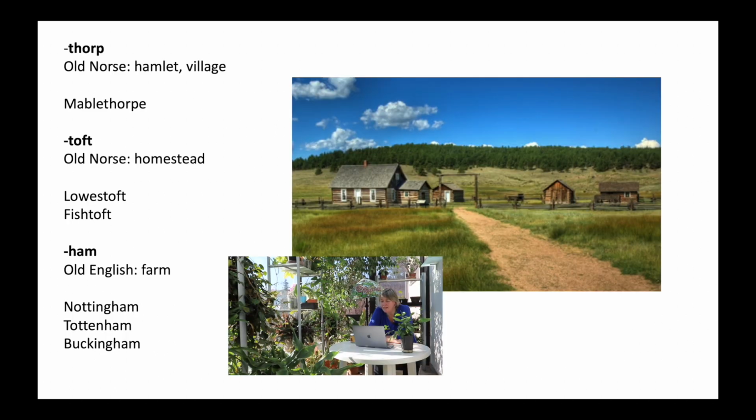Then we have other words from Old Norse, so the Viking language. So you mostly find them in the north of England that mean hamlet or a small village. For example, Thorpe, like Mablethorpe. So this was a hamlet called Mabel. Then a homestead, so like a farm really. Toft, Lowestoft, Fishtoft. These were all settlements, human settlements.